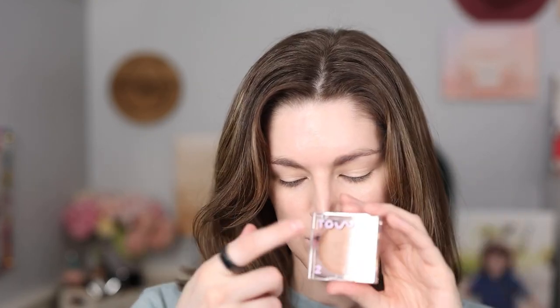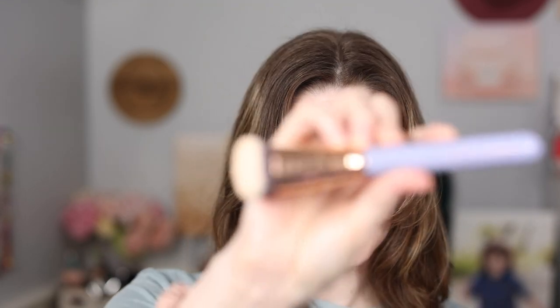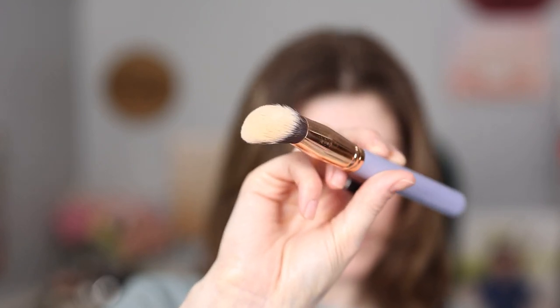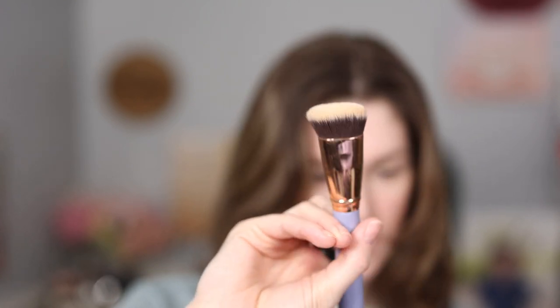So I normally like to do my bronzer before my blush, so I think we're gonna do the bronzer first. My current favorite brush to put on cream bronzer with is this one from Luxie. This is the 533 small precision brush, and I love the shape of this, the density, everything. It is a beautiful bronzer, contour, blush, everything, foundation brush. It's a good overall brush.